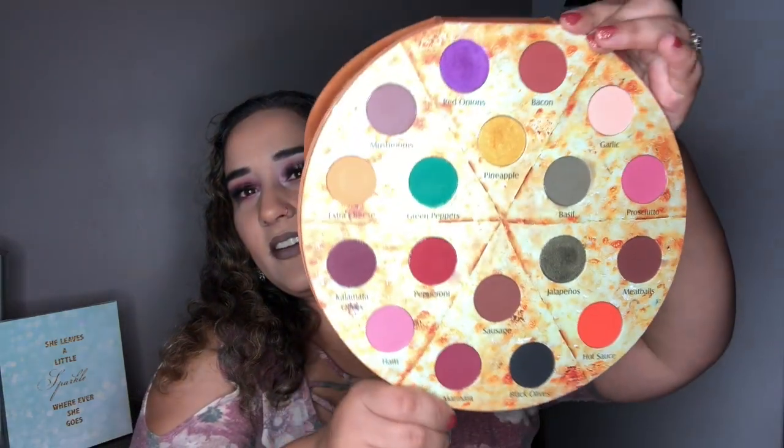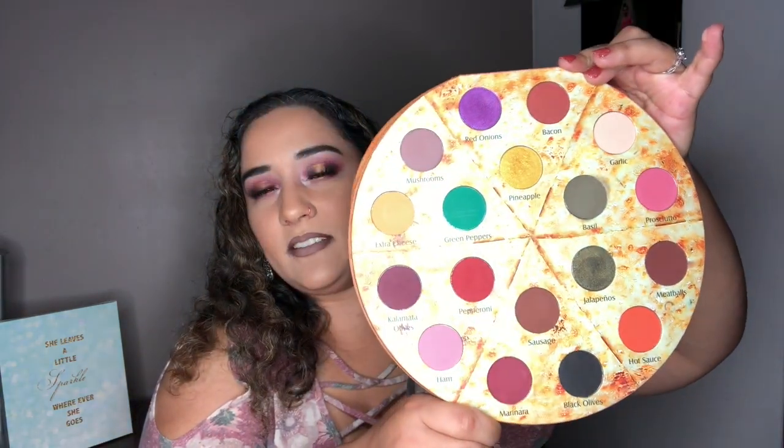Pretty sure I got it in 2018 if I'm not mistaken, but I could be wrong. So here goes the cover. Looks just like a pizza. Makes me hungry. And then here is the palette.